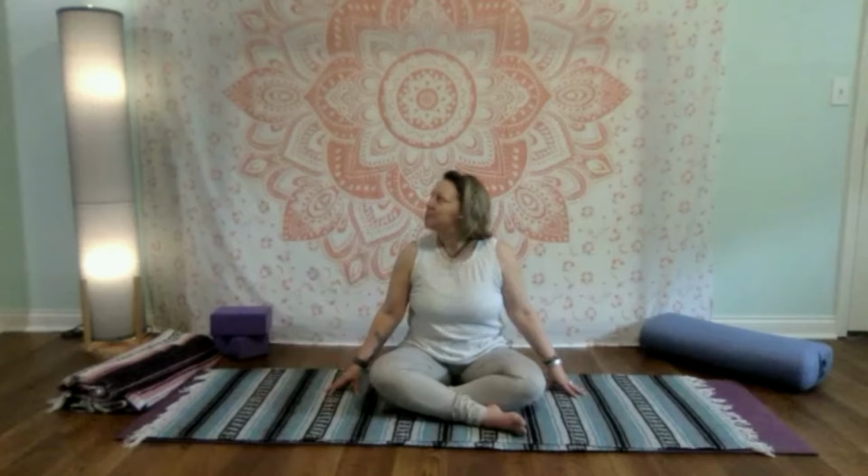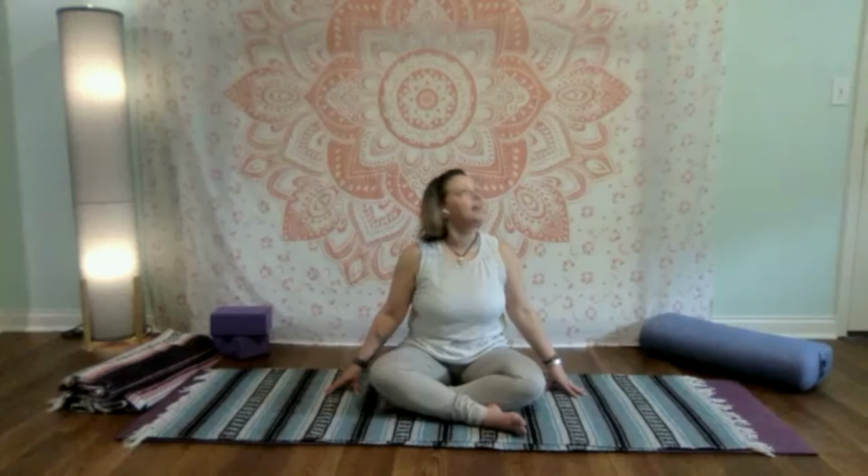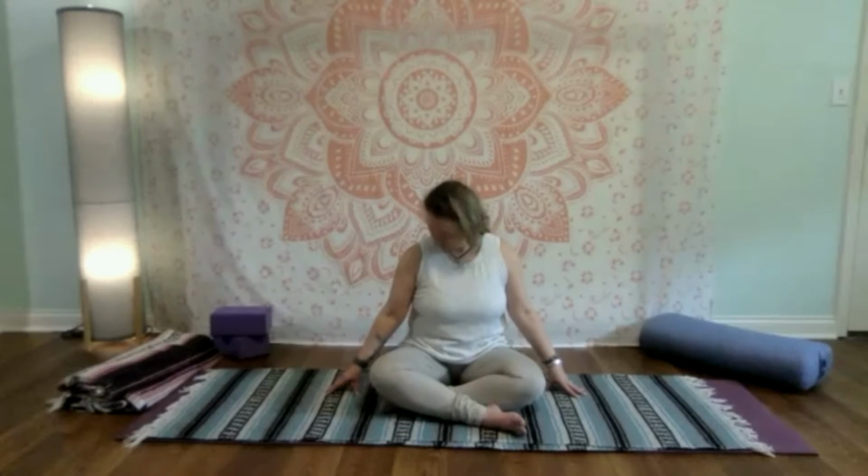I'm going to start going to the left, taking that chin down. Good. So you can work through some semicircles here, as long as you're okay in the back of the neck. Maybe you want to take that into some light circles, going in one direction. Good. And then the other.